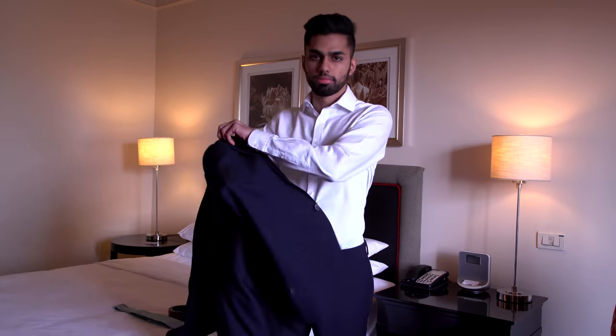Attending a matric ball doesn't have to be stressful. Remember, fit is everything. A stylish navy suit will give you just the confidence boost you need.